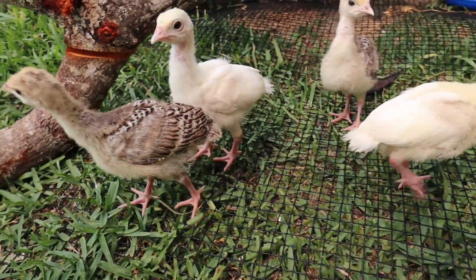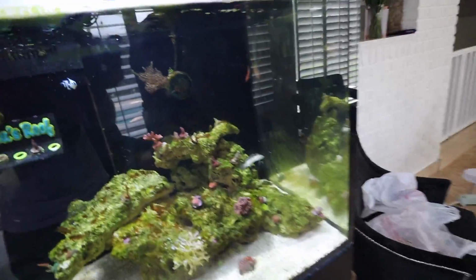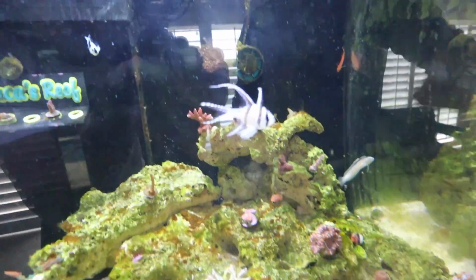I think we're definitely gonna have to grab a couple of those guys. Look at how big these turkeys are getting. Flaring up. Ooh! Great. That's right. There you go.